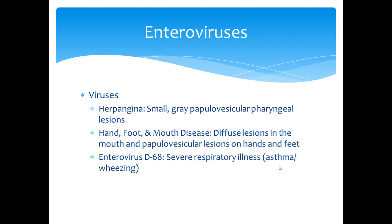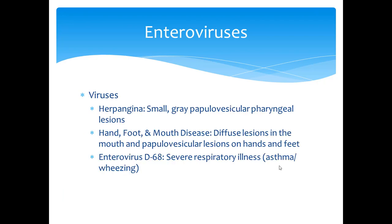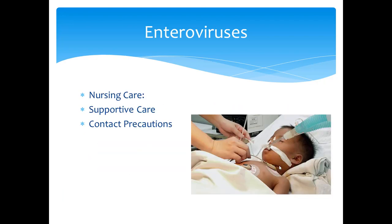Almost everybody's heard of it, if not had it, or their kids have had it. It leaves these lesions in their mouth and then lesions on their hands and their feet. So you pair burning, terrible, annoying rash on hands and feet and their mouth with irritability, fever, anorexia, fatigue, rash, sore throat. It's a terrible, terrible thing. And it's a virus, so there really is no treatment. It's just treat the symptoms.